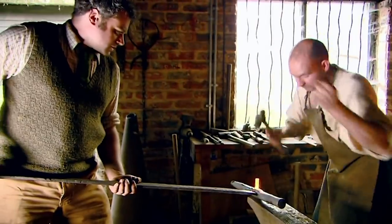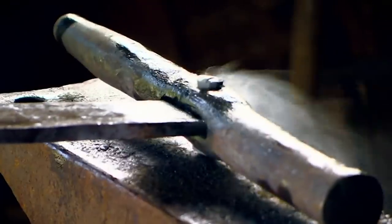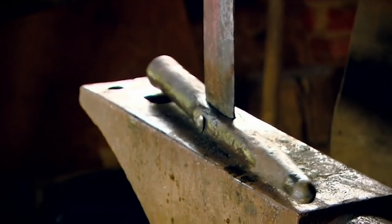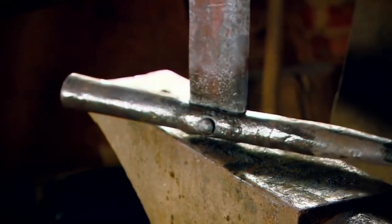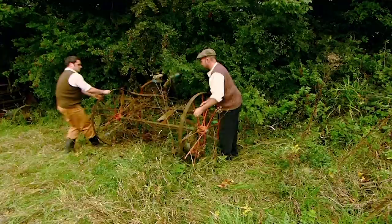Whoa. Right, here comes the hot rivet. In it goes. So through, it catches, mushroom. Okay, flip. You can see why blacksmiths went deaf. And there we have it, entirely made from scrap iron that we found in the hedgerow. Yep. Old machinery that we've turned into a new machine. Fantastic. Yep.